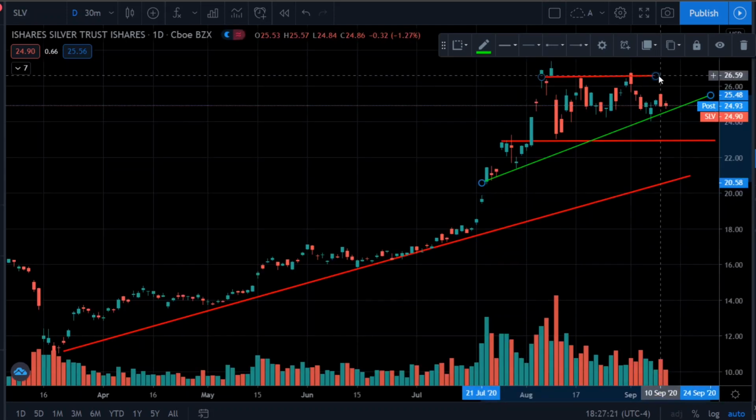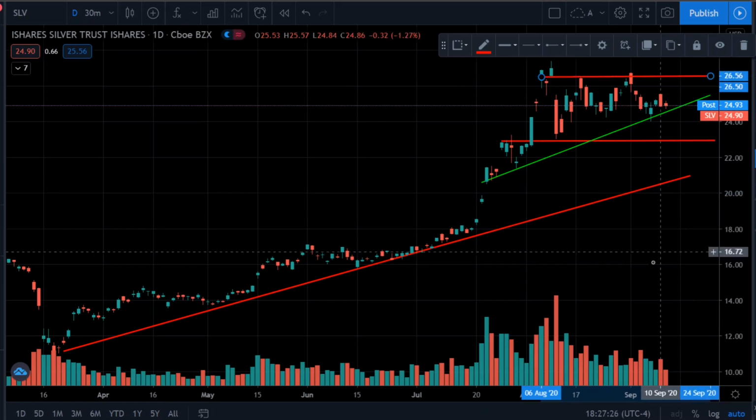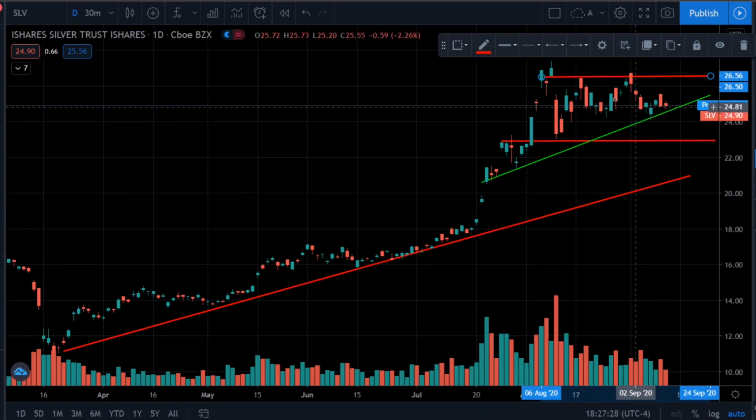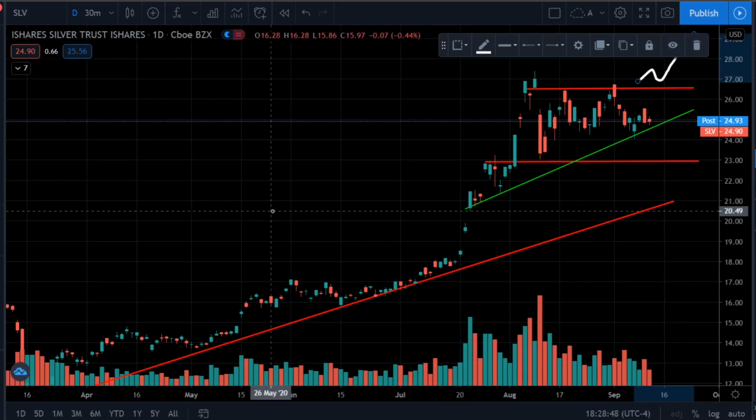Speaking of precious metals, here's silver. This is SLV, the ETF fund for silver, and we're still stuck in this flag pattern, and these patterns do generally break to the upside. So I'm still bullish on silver and gold.